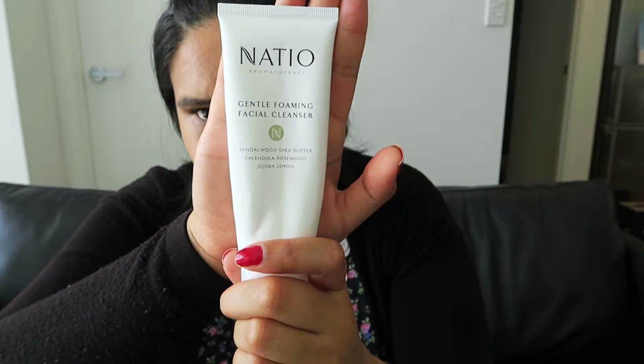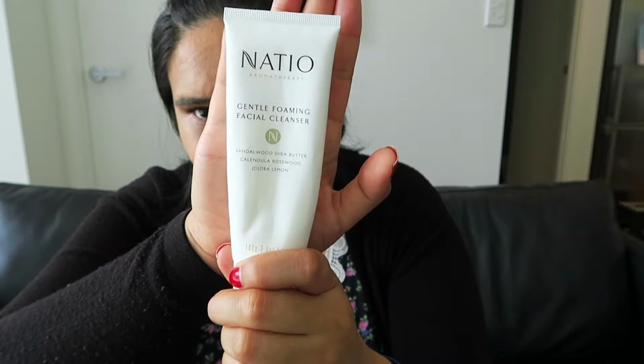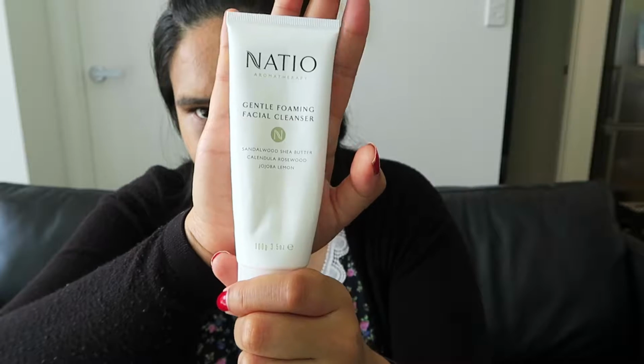Next up is the Natio Gentle Foaming Facial Cleanser with sandalwood, shea butter, calendula, rosewood, jojoba and lemon. That lived in the shower, and depending on whether or not I had my shower in the morning or the evening, I would make that part of the morning or night routine and then use my micellar water in the opposite routine. I'm really bad with words. I'm pretty sure that made sense though. I hope it did. And it was really nice.